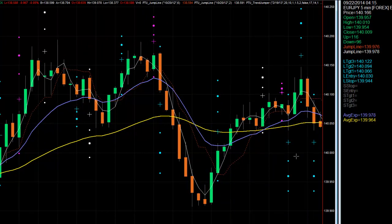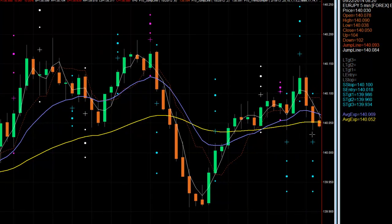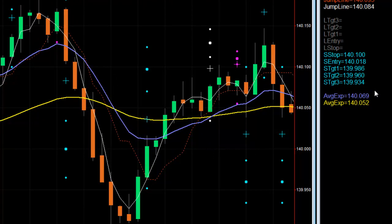We have a setup right here. And we know we're going short. We got the whole trade. Notice that the entry is at 140.02. Just round that extra digit. And it's only going for 6 pips. I mean, it's not even worth our time.